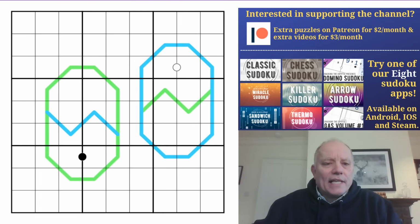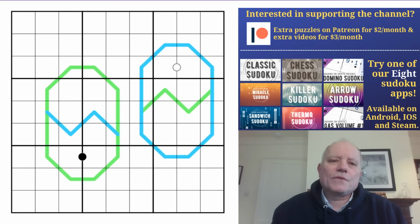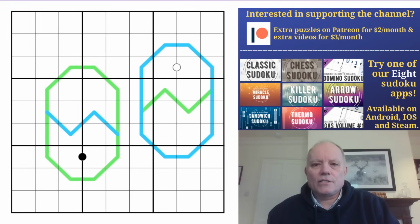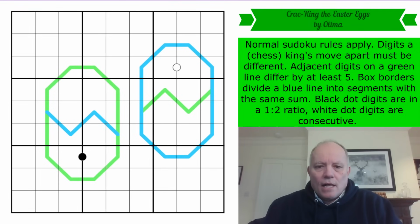And the first link under the video is to this puzzle by Olimar, who often sets quite difficult ones, so I approach it with a little trepidation. It's called Cracking the Easter Eggs. We will see why in a moment.